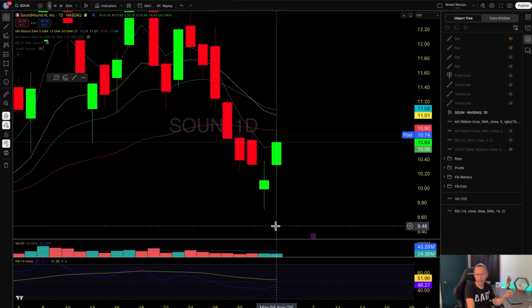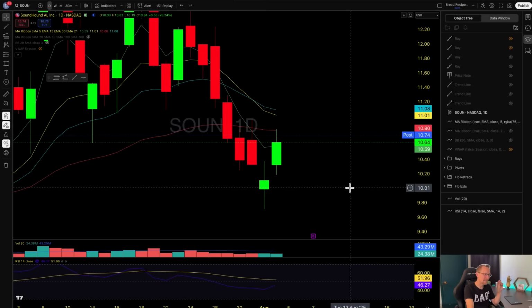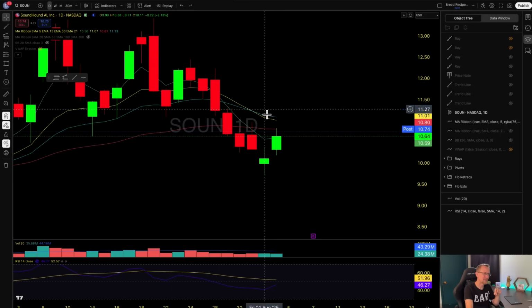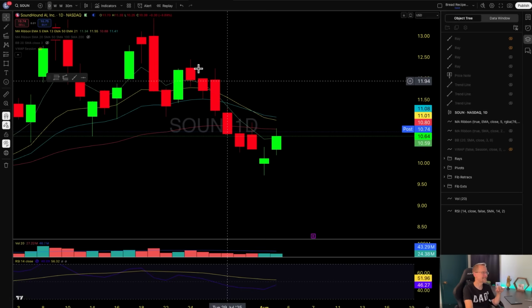The RSI a little bit weak at 46.27. That is bearish momentum that we're looking at. So this could be just a near-term rally for us before dipping back again. We're going to have to watch and see.